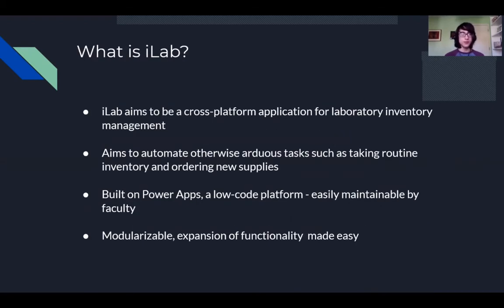Now, before we get too far, what is iLab? iLab aims to be a cross-platform application for laboratory inventory management, simply put. iLab was inspired when one of our clients became tired of having to perform mundane tasks such as going to inventory to count and check changes in inventory, along with ordering new supplies. iLab aims to make this a thing of the past.